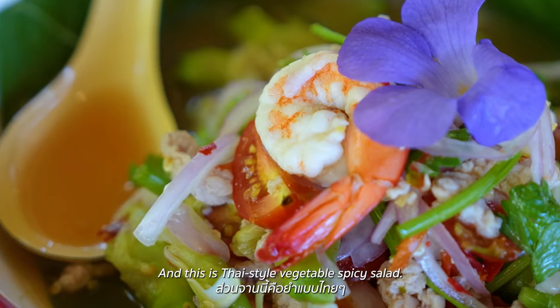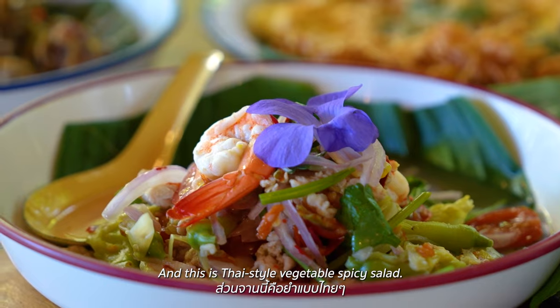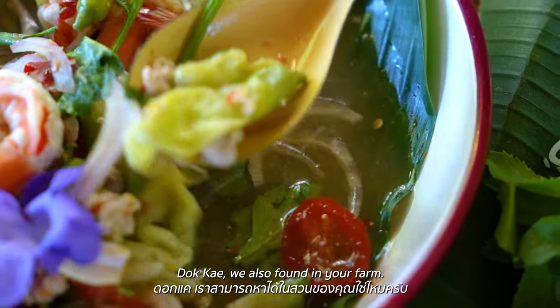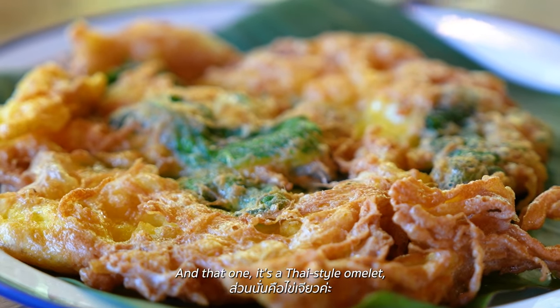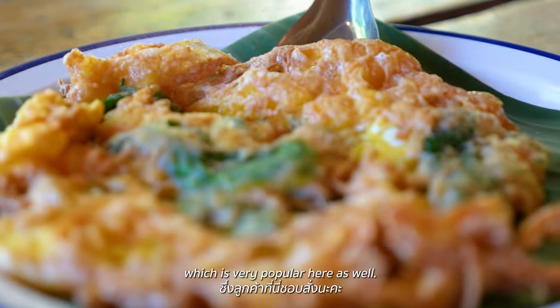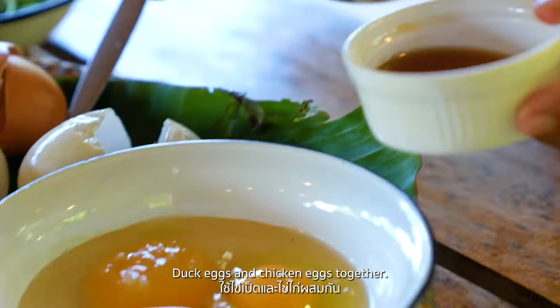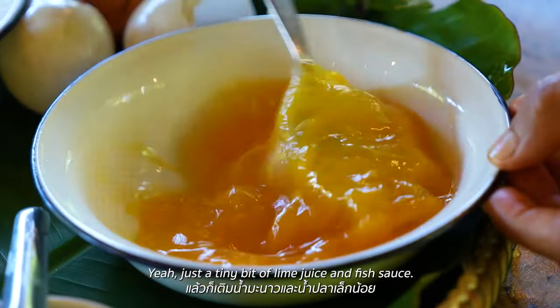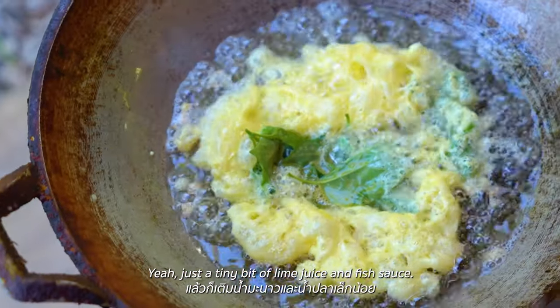Khanom chin. And it's the Thai style vegetable spicy salad, yum dok kae. Okay, dok kae we also found in your farm. Yes, we grow here. And that one is a Thai style omelette, which is very popular here as well. Duck eggs and also chicken eggs together, just a tiny bit of lime juice and fish sauce. That's all.